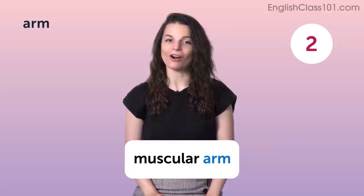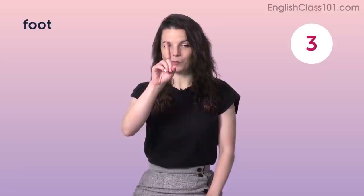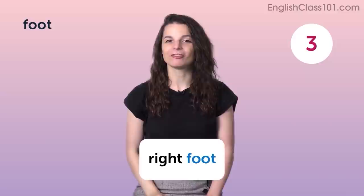Foot. So your foot, just one, is the part of your body that's at the very, very bottom. Right foot.